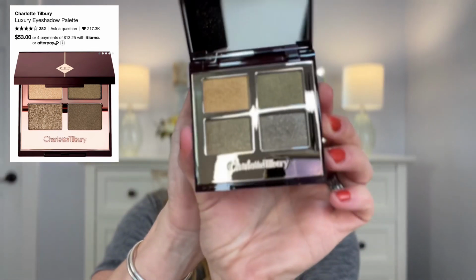I have NATASHA DENONA and Charlotte Tilbury. I know a lot of people are probably going to argue with me on this. I do not like these at all. And for the price point, no thank you. I think I'll pass. The Charlotte Tilbury, you can see I barely use this.